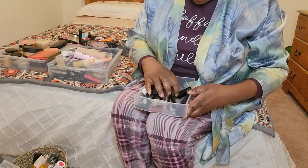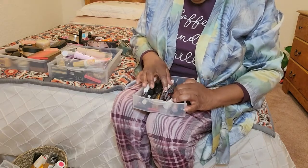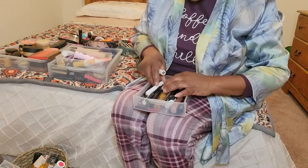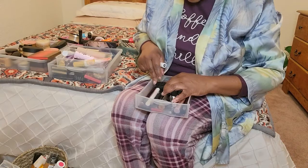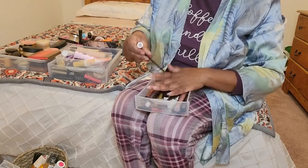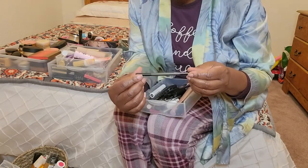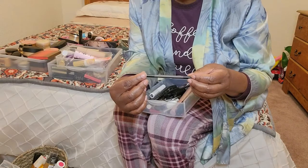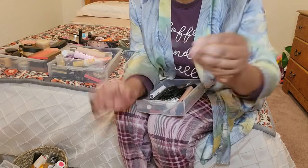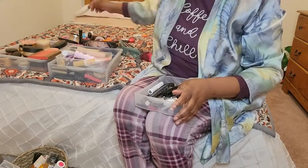I was looking for my one by MAC. That pencil never stays put. I'm always losing it. Oh, here it is. I take it back. So for my eyebrows, I'm going to use this MAC eyebrow pencil in the shade Spike. This is the Eyebrow Styler, again by MAC. So I do like this, and I'm going to put this in.